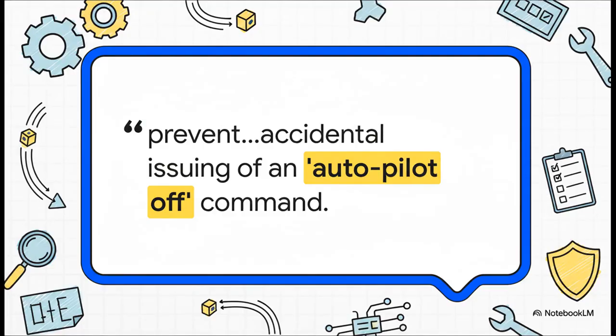And when we start talking about safety, well, the stakes become crystal clear really fast. This is a direct quote from the standard section on safety requirements. The document literally forces you to think about the worst things that could go wrong and then explicitly write requirements to prevent them. This isn't abstract stuff. This is about preventing a pilot from accidentally turning off the autopilot at the worst possible moment.